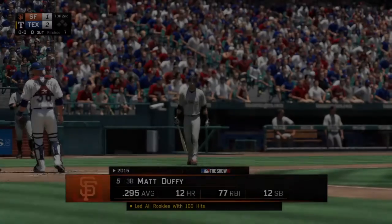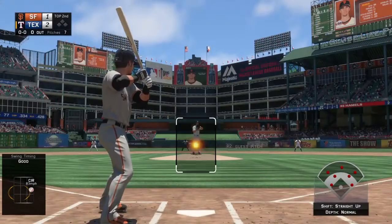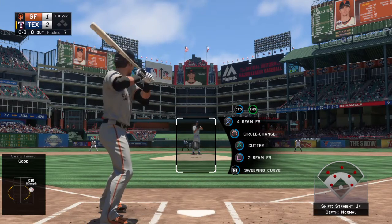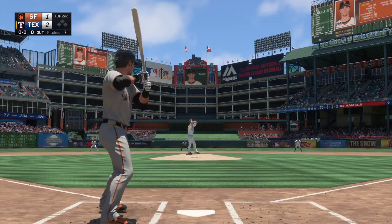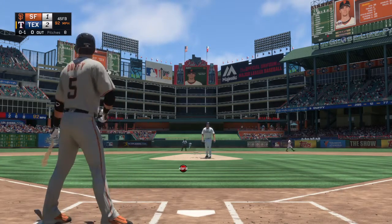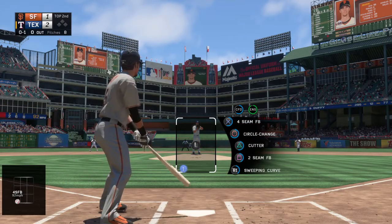Matt Duffy will start things out in the second inning here with both teams already on the scoreboard, but his guys down a run. Yeah, it was a pretty good start. You get that solo home run to give you the early lead, but then you cough it right back up in the bottom half. And there's the fastball by Hamels, good for strike one.